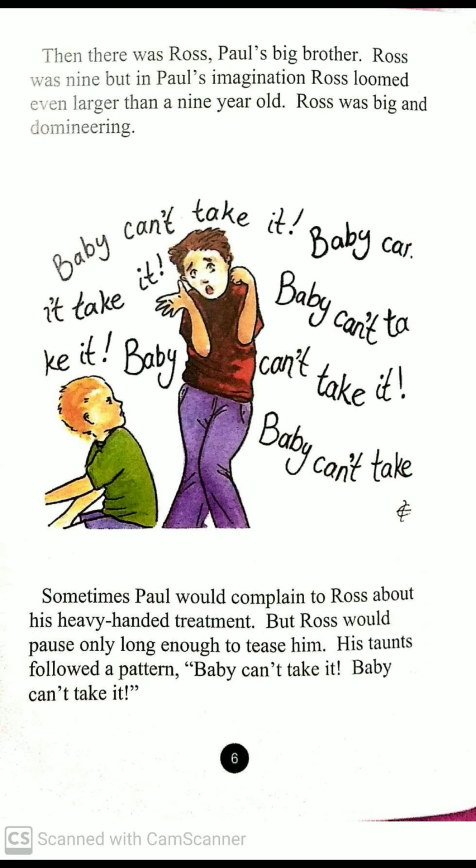It means he used to think that he is much bigger than even the 9 years of age. What Paul used to think: Ross loomed even larger than a 9-year-old. Ross was big and domineering. Domineering means bossy. He was always showing that as if he was the boss.